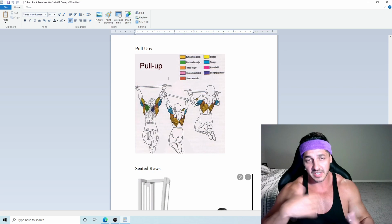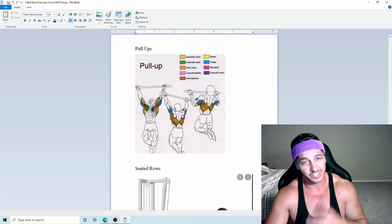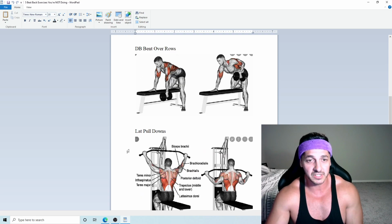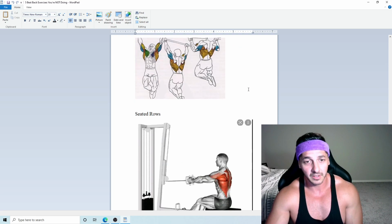Do it. Just try to get your body in the movement and start doing those. If you find that it's just too difficult, it ain't gonna happen. You know, just stick to the lat pull-downs. But your goal should be that you should at least be able to do 5 to 10 pull-ups.